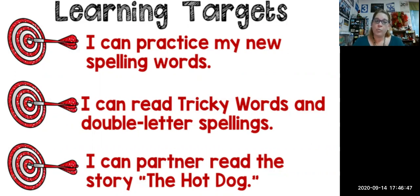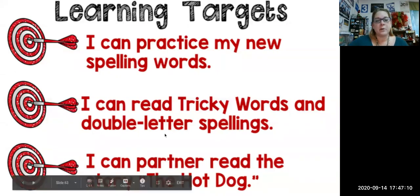Part of your homework is you are going to read the story, The Hot Dog, with a learning partner, okay? You can choral read it at the same time. You can echo read it, where maybe your grown-up reads a sentence and then you repeat the sentence. Or you can read it alone to someone, okay? Either of those are acceptable, but you need to read it tonight for part of your work.